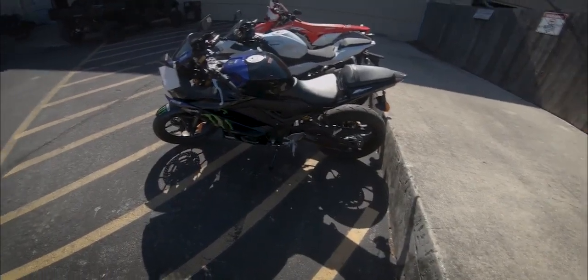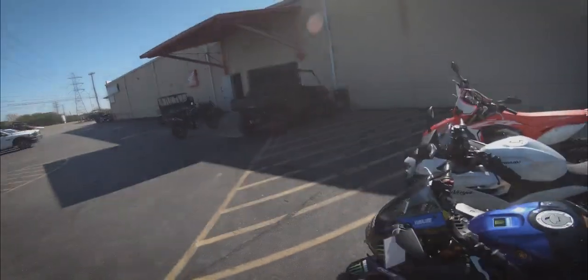This is the 2020 Yamaha R3. Again, huge shout out to Alamo Cycle Plex here in San Antonio, Texas.